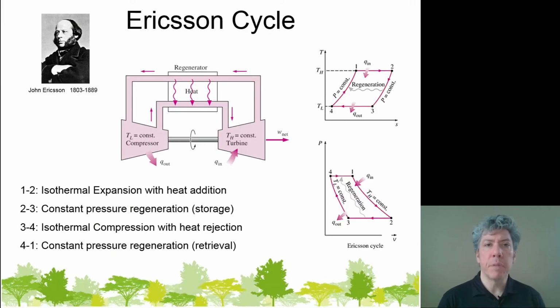There was another completely reversible cycle called the Ericsson Cycle. Instead of using piston cylinder devices, this one uses a compressor and a turbine, but it also involves regeneration. So let's follow this through. From state 1 to state 2, for example, is expansion with heat addition. Where's that? Well, that's in the turbine. So look at the turbine on the right. And what's happening is state 1 is the state of the air coming into the turbine. State 2 is the state of the air leaving the turbine.